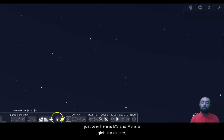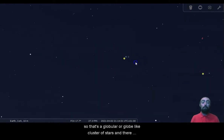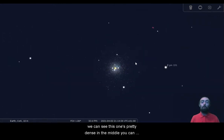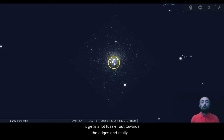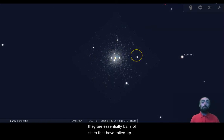Luckily, with Stellarium, we can bring up some handy hints. So there we go, just over here, is M3, and M3 is a globular cluster. So that's a globular or globe-like cluster of stars, and there it is indeed a ball of stars. We can see this one is pretty dense in the middle, but you can still almost tell that they're separate stars. It gets a lot fuzzier out towards the edges and it really stretches out into space.